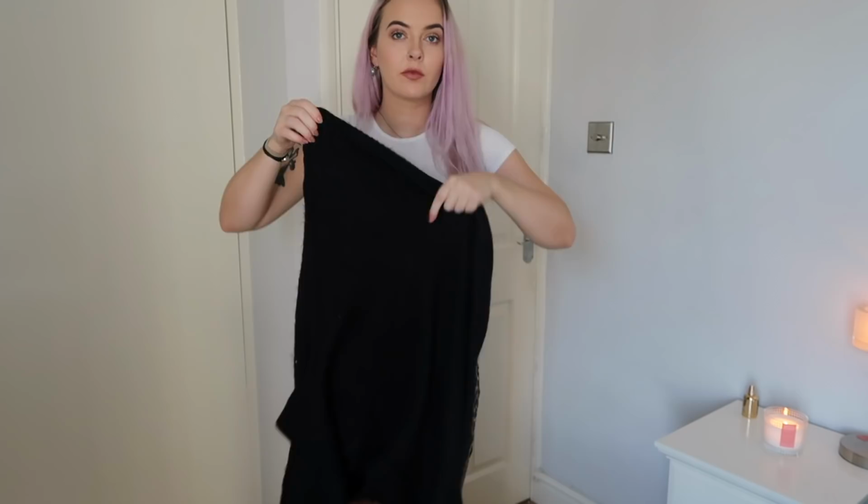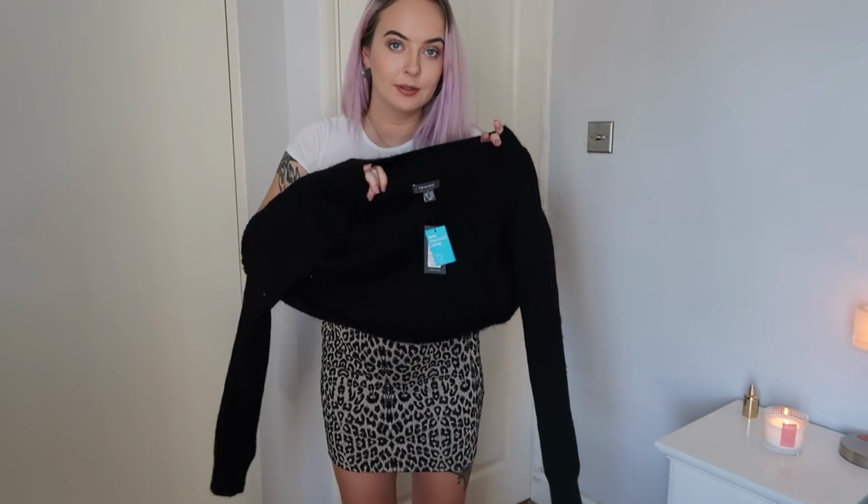But I'm going to try this on for you as well and see if I can make an outfit out of it. So this is the skirt, and I just thought it would look really nice with this black jumper again. And a hat.